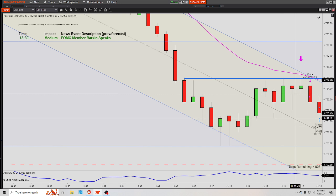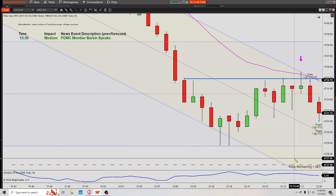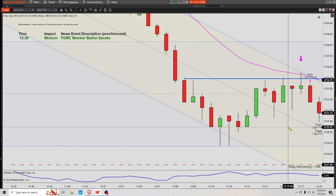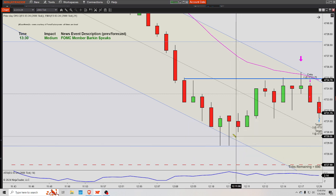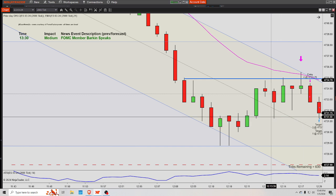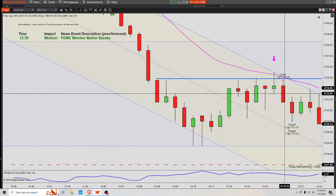I realize that I have a runner. The probability of the runner making a new low, in my mind at the time, was probably not likely, which was incorrect. So I put my runner to 2 points. I get my 2 points. We get a higher low.